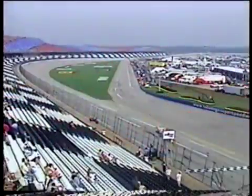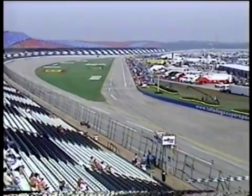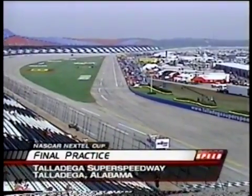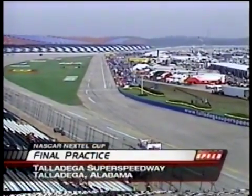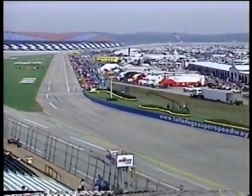Speed Channel presents the NASCAR Nextel Cup Series. Today, live from the Talladega Superspeedway in Talladega, Alabama. It's final practice for the NASCAR Nextel Cup Series. Tomorrow, 188 laps for 43 cars here, a 500-mile race. And today, the final 45 minutes of practice.